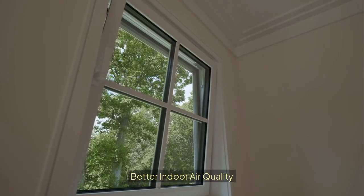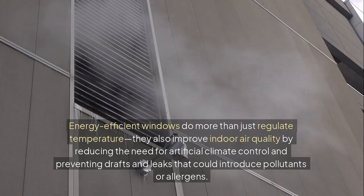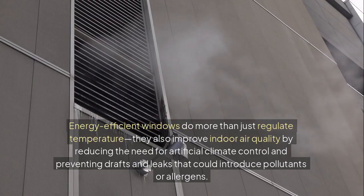Better indoor air quality. Energy-efficient windows do more than just regulate temperature. They also improve indoor air quality by reducing the need for artificial climate control and preventing drafts and leaks that could introduce pollutants or allergens.